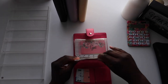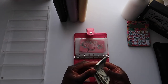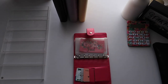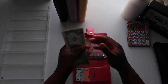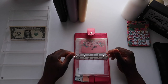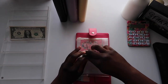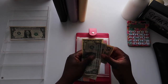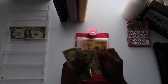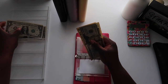But we're going to start with food. So what's left in food? All of this typically goes over into my savings challenges or back into the envelope. So we have $1, $2, $3, $4, $5 left in food. Okay, and then gas. Gas has, okay, gas for the win. Ooh, wait, gas has $20, $30, $31. Whoa, that's so good.